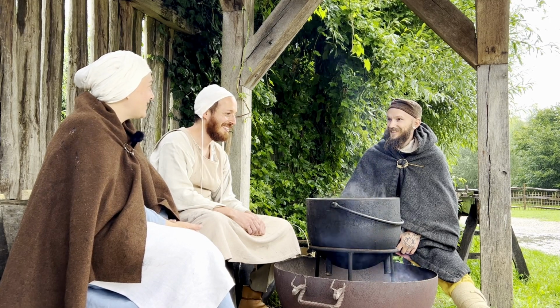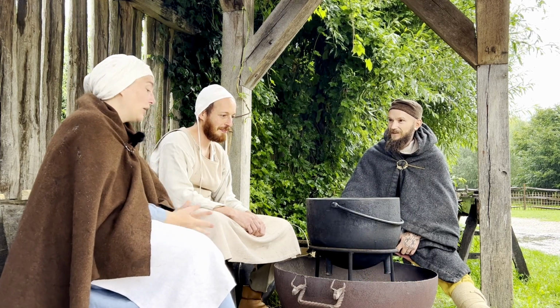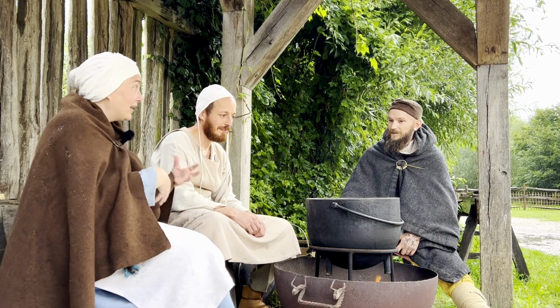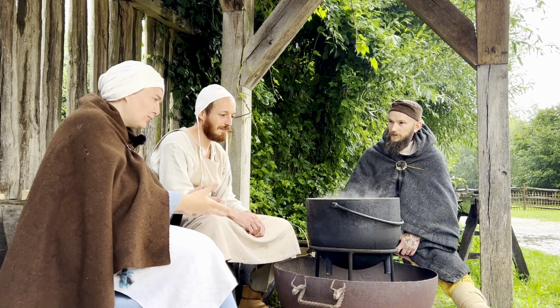That's right. Yes, this is our second brew of this weekend. Yesterday we just tried out. It was just a total experiment, and with what we've learned from yesterday, we're going to redo it today.